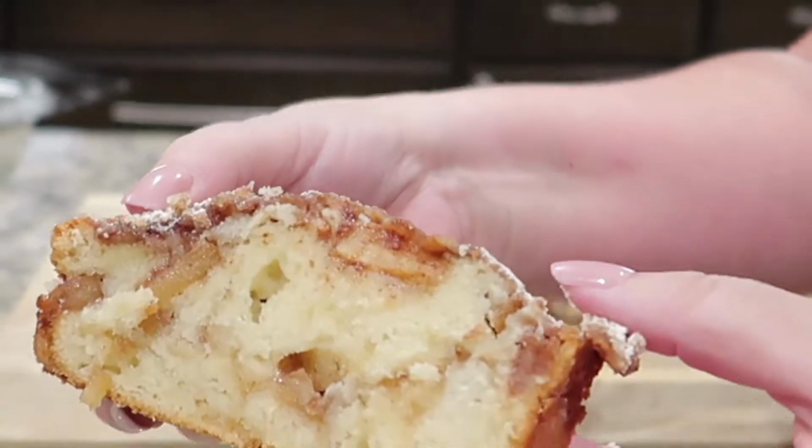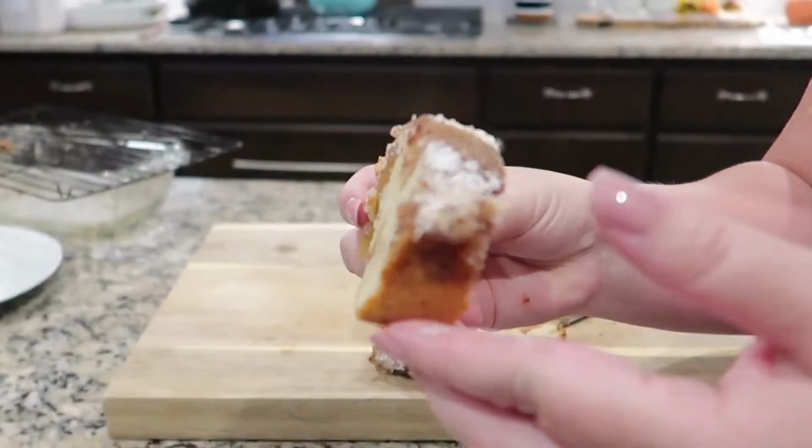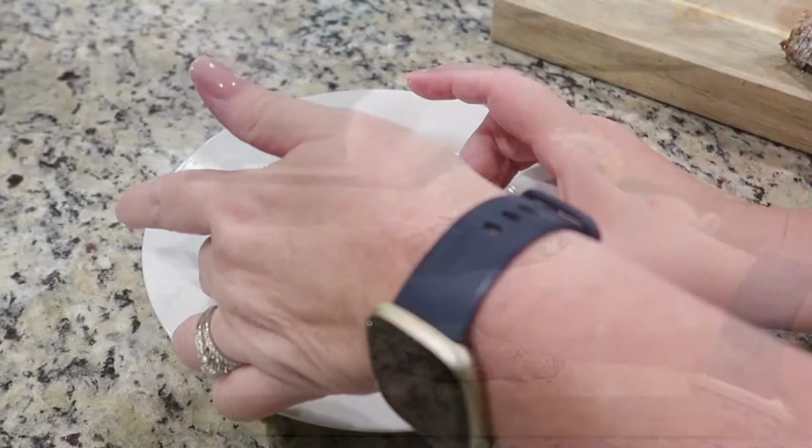We've enjoyed a nice slice with our coffee in the morning. It really does taste good, even though the strudel is more of a powder mixture from the flour.